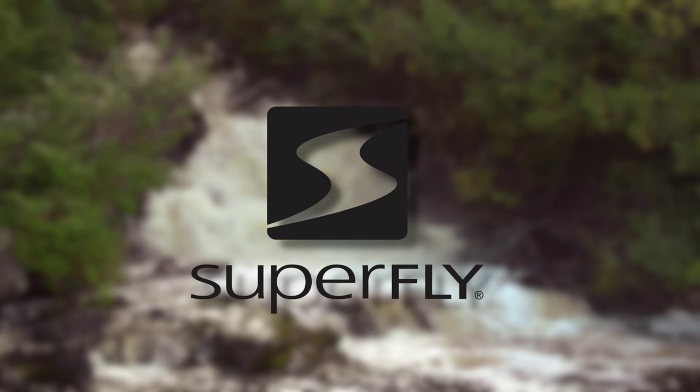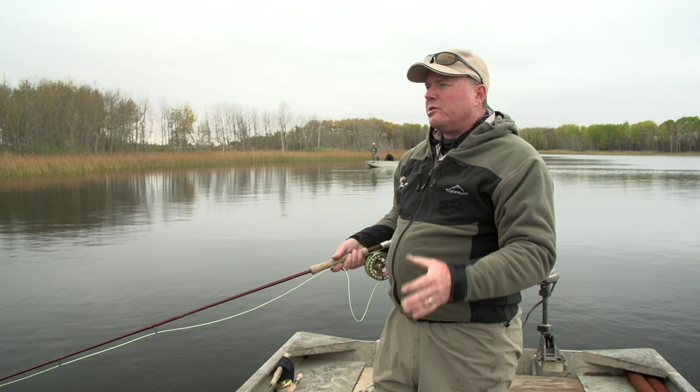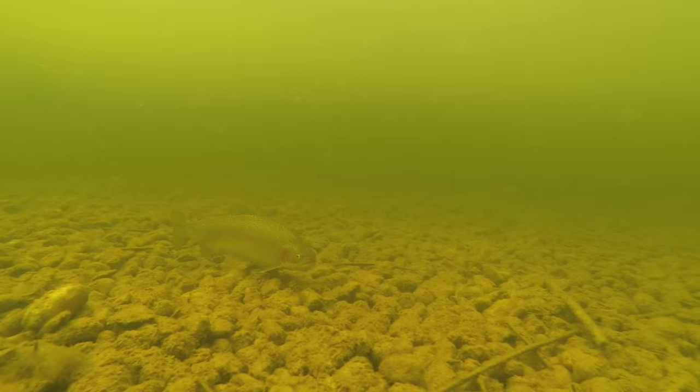Okay, let's set the stage. It's late fall, early October. The air temperatures are crisp and cool. The water temperatures are dropping. We're getting into the low 50s. These are the temperatures that are gonna stimulate trout to feed. They're gonna feed aggressively. They're gonna come into the shallows, less than 10 feet deep.